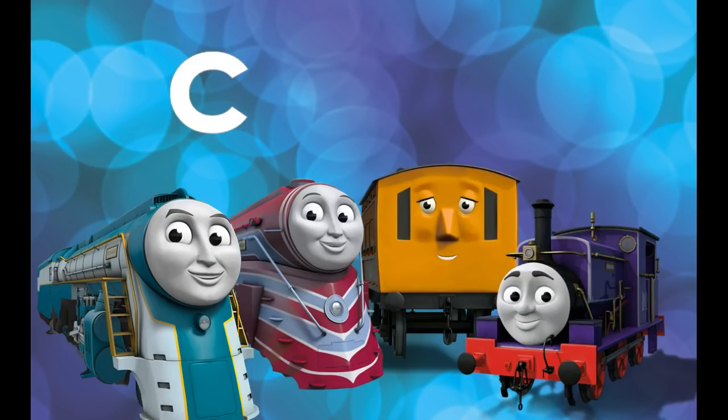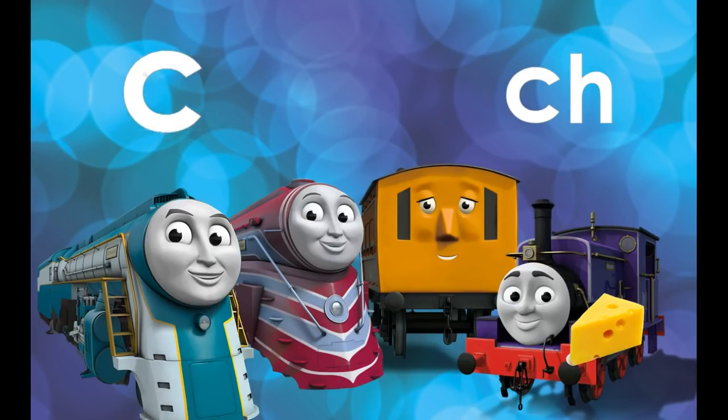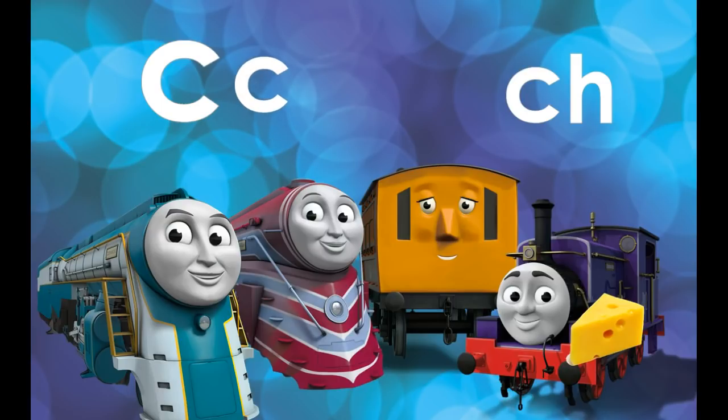Connor, Caitlin, and Clarabelle all begin with C, but so does Charlie. The difference is the second letter of Charlie's name is H. And when C is followed by H, it makes the ch sound, like you hear in Charlie and cheese. Ch. This is a capital C, and a little c looks exactly the same, just a little smaller.